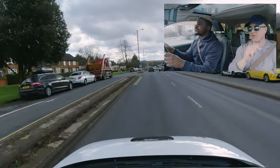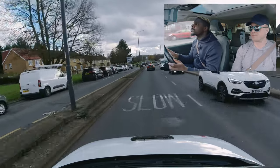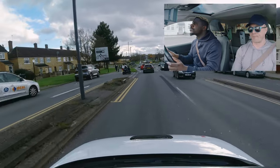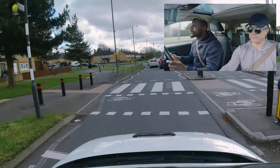So instead, follow the sign, please. Headstone Lane. Turn right, then turn right. Turn right, then turn left.